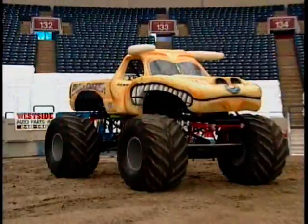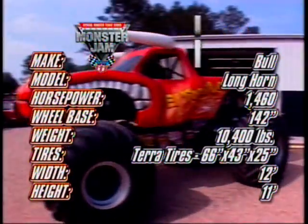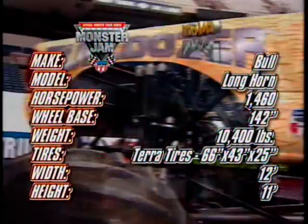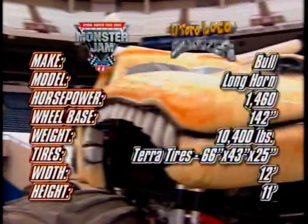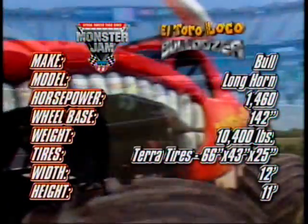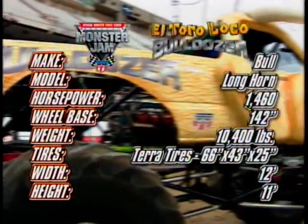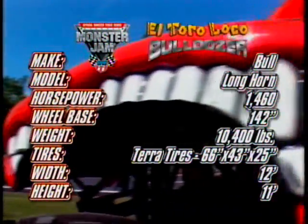Both of these Bullhorn brothers, El Toro Loco and Bulldozer, charge into stadiums with 1,460 horsepower, over 16 feet long and weighing 10,400 pounds. 5-foot tires are needed to support their Longhorn bodies. NBA basketball hoops would be shorter than each truck's 11-foot height, but even the pros wouldn't try to dunk past those horns.